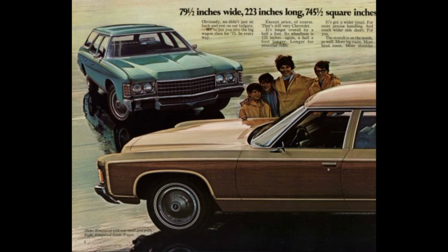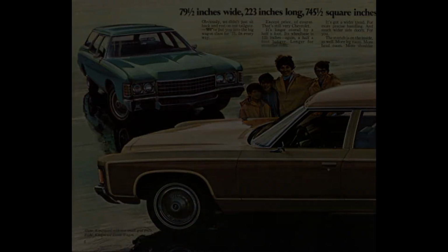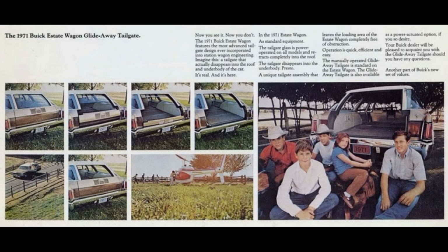Wagons featured a clamshell designed tailgate, marketed as the Glide-Away tailgate throughout GM's wagon offerings. Also called a disappearing tailgate because when it opened fully, the tailgate was completely out of view as it disappeared into the body of the wagon.